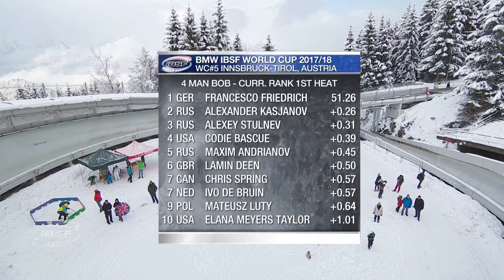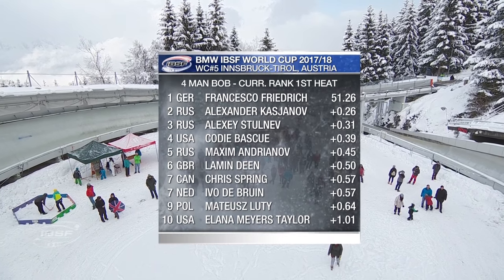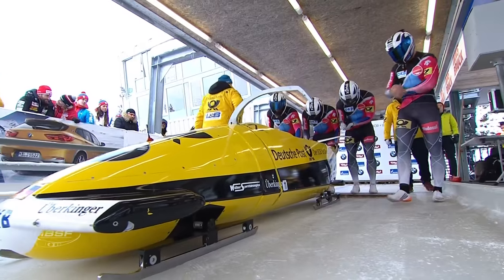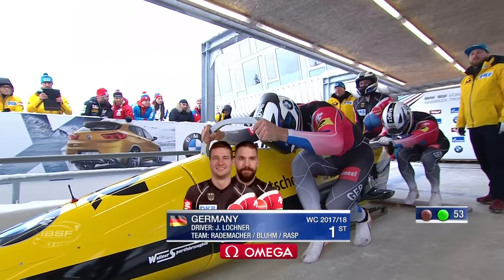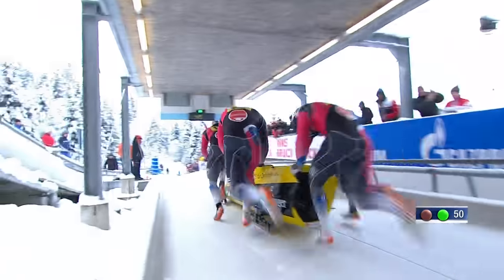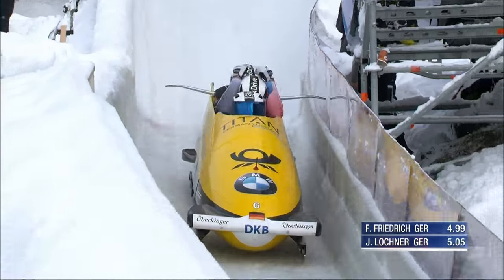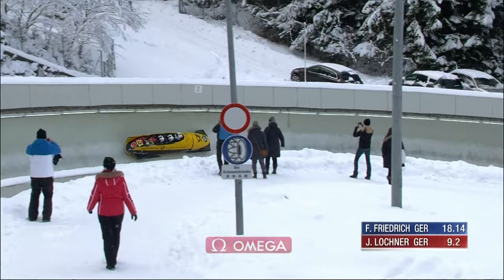10 sleds down, Francesco Friedrich leads from Alexander Kasjanov and Alexey Stulnev. We still have 15 to go here in Innsbruck. Track is clear for our second four-man world champion. The reigning European champion, Hannes Lochner, was disqualified in last year's race. 10 hundredths before they went. They should get low fives. Two wins already this season in the four-man at Park City and Winterberg.